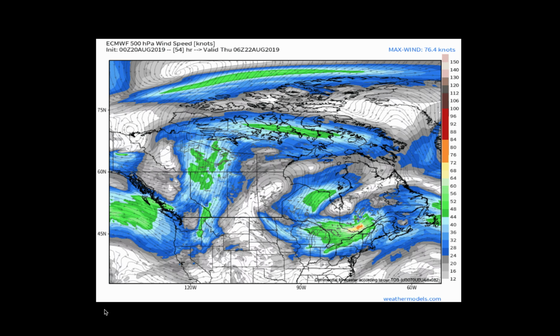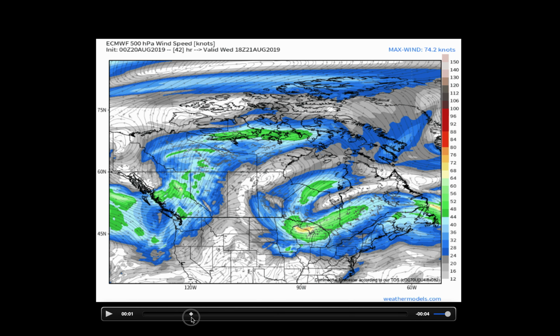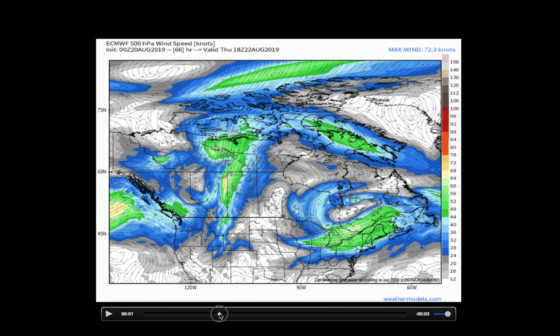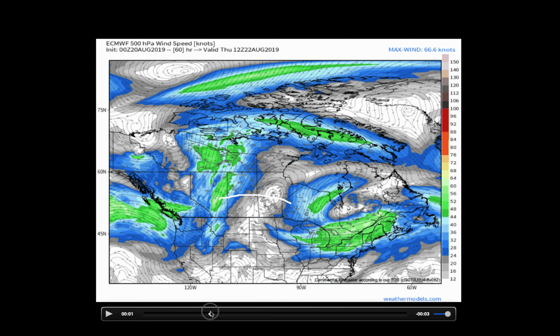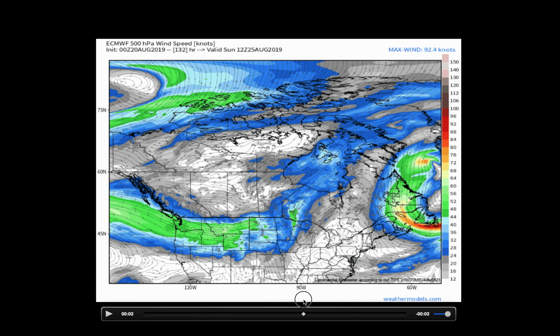We'll go ahead and hit play on that and take it through the next 7 days. Getting into the middle part of this week, Wednesday, seeing that ridging kind of peak, but already by the time we get to Wednesday evening and Thursday, we've got this next wave punching into Alberta. So the warm-up is really short-lived as this little area of high pressure moves across the region, getting out of here by the time we get to the end of the week. So a short warm-up before we move back into a cooler, active pattern.